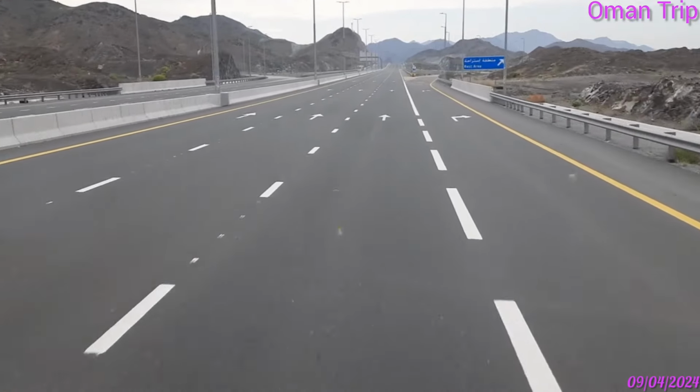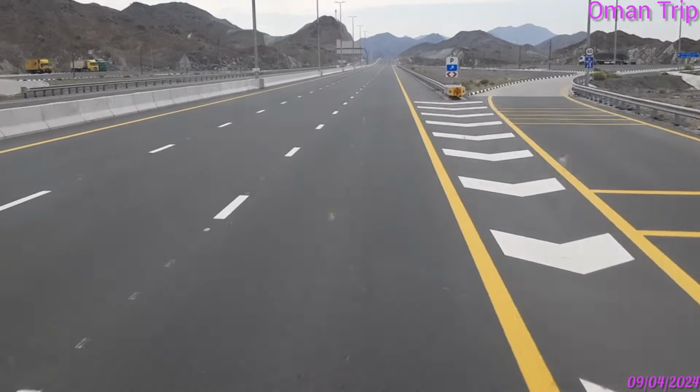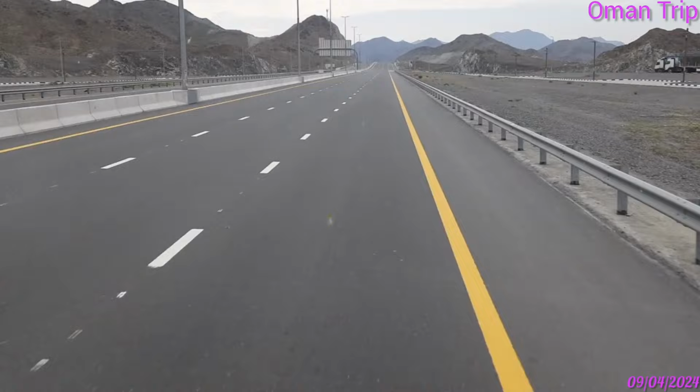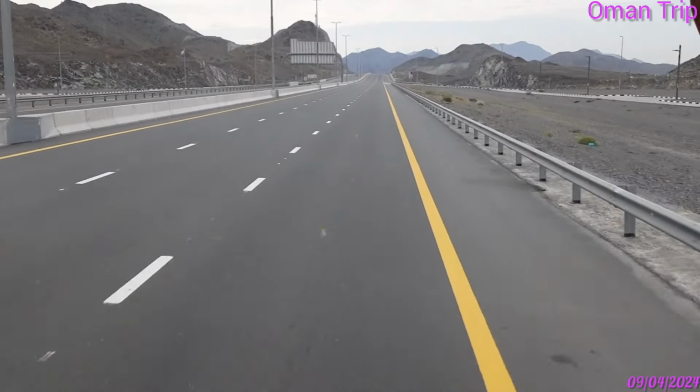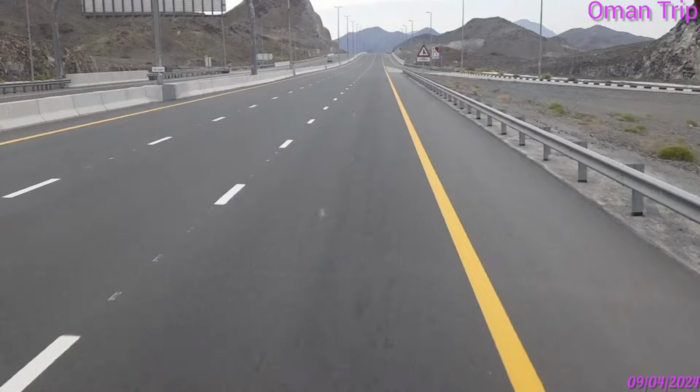In vacation time it is a nice plan to travel from Dubai to Oman or Hatta. It is a nice place where we can spend a lot of time with our family and friends.